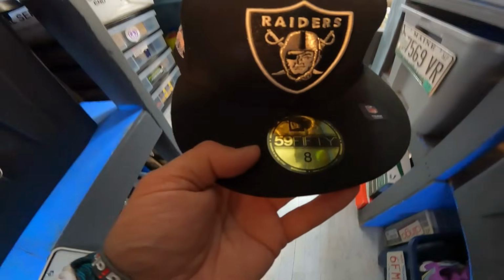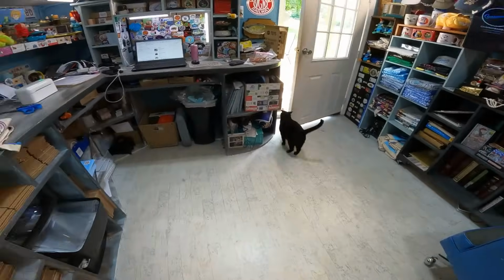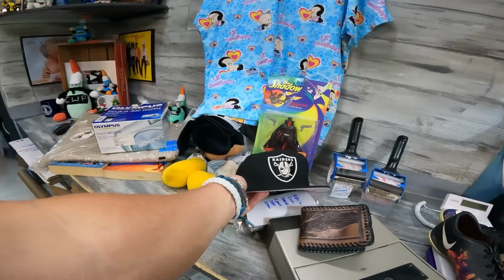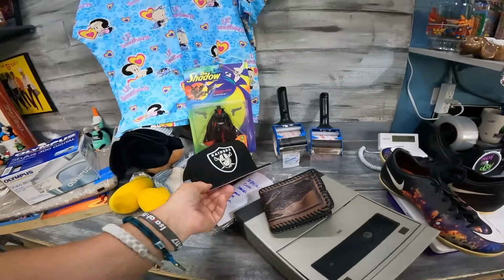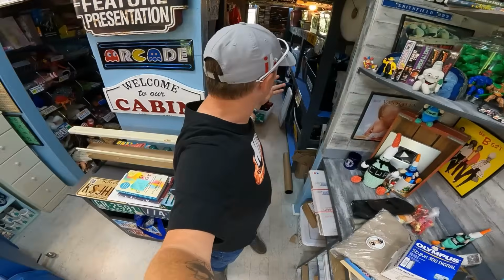It is a 5950 Raiders Super Bowl hat. I bought this at the flea market, which you might think, oh, well, it might be fake. Pepper wants some food. But it wasn't that. I had tons and tons of New Era hats. I bought them all different places, and I'm pretty good at picking out New Era fakes. They're not that hard. The New Era fakes are pretty bad, actually. And so that one actually sold for pretty good money. Sold for $30 plus shipping.